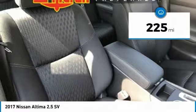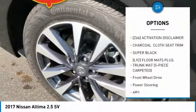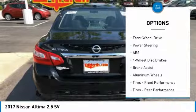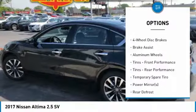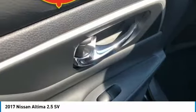This vehicle has less than 300 miles. Here are some of this vehicle's great options: keyless entry, anti-lock braking system, steering wheel audio controls, remote engine start, leather-wrapped steering wheel, Bluetooth, power steering, adjustable steering wheel, aluminum wheels, 4-wheel disc brakes.